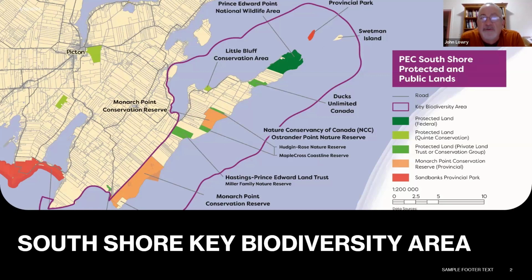And the South Shore Joint District, we recognize that as our boundaries as far as the interpretation of the South Shore. I'll just preface this by saying that while they're protected lands, there are some variations in accessibility, and I'll outline those as we go along. So on a federal level, at the dark green tip at the end of Prince Edward Point is obviously the Prince Edward Point National Wildlife Area, and that's run by the Canadian Wildlife Service.